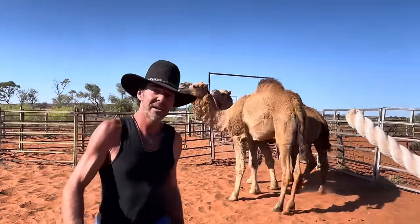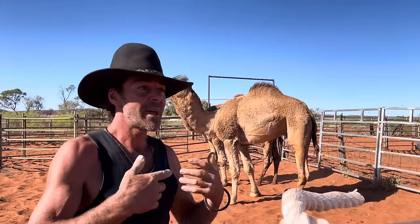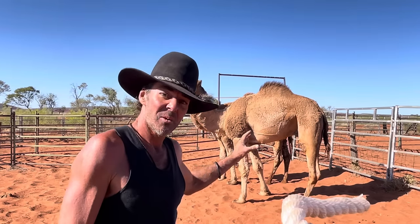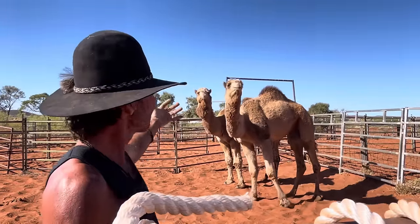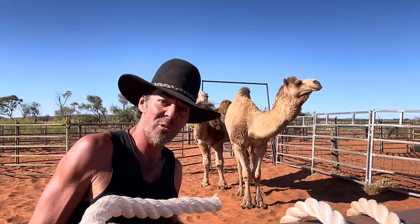You can see here, the best way, we've used the trap yards. They haven't been chased with cars and helicopters. So already, we're off to an easy start. They're not trying to climb fences, run away from me. A little bit curious, and the fact that that animal's now standing there facing me, that's the sign I look for.